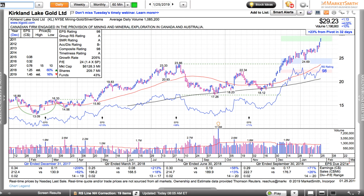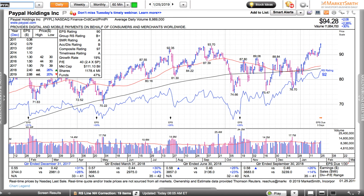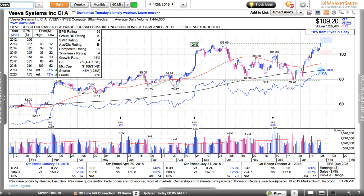KL, we talked about this one, relative strength on the dollar moving lower. Lululemon, flag, cup, looking like a follow through. PayPal we talked about. Splunk, this one we talked about last week, looking for a follow through up to this level overhead. Veeva Systems, previous watch list, looking for a breakout.